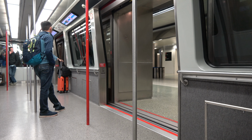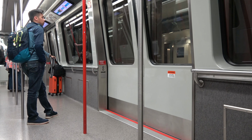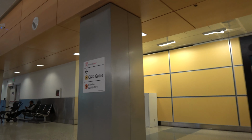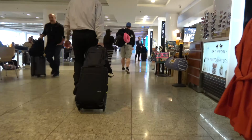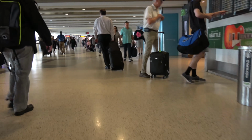Doors closing. As is the case with just about every airport I visit these days, more construction is happening at Seattle. I arrived in the North Satellite, have to take the train to the main terminal, and then walk my way up to gate C16F. Quite the little jaunt. I will speed it up for you. Through the terminal up to C16F.